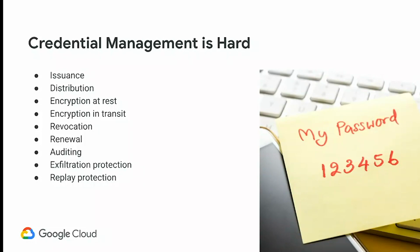You have to worry about credential issuance and distribution and that long list that Jonathan listed off earlier, and revocation and auditing and renewal and exfiltration protection. That's my first $12 word. And replay protection, and on and on and on. If you add to that the alphabet soup of all the standards you have to deal with, like OIDC, JWTs, RFC 7518, and then you layer on top of that all the unique authentication and authorization systems that each cloud provider implements, I could end up talking for like 2 hours when all Emily asked was, how do I access cloud storage from GKE?